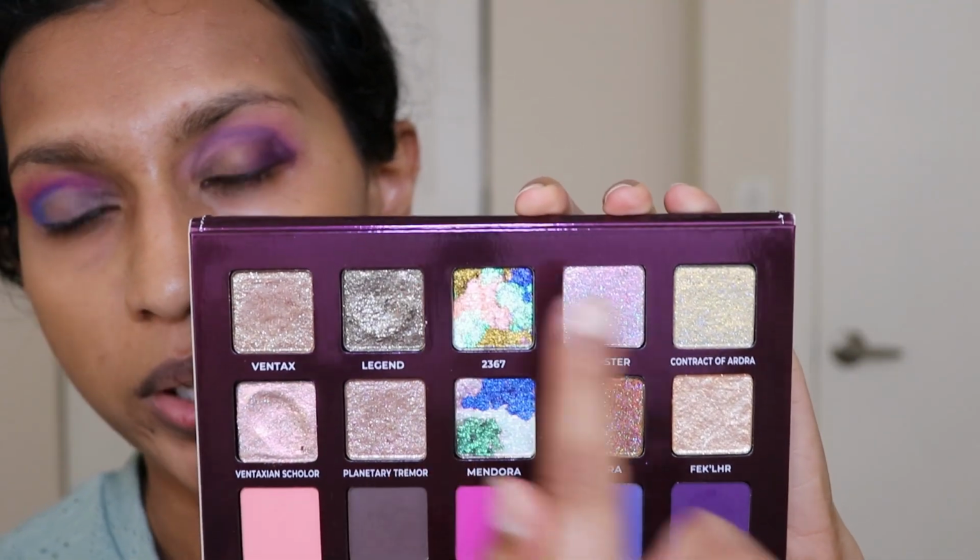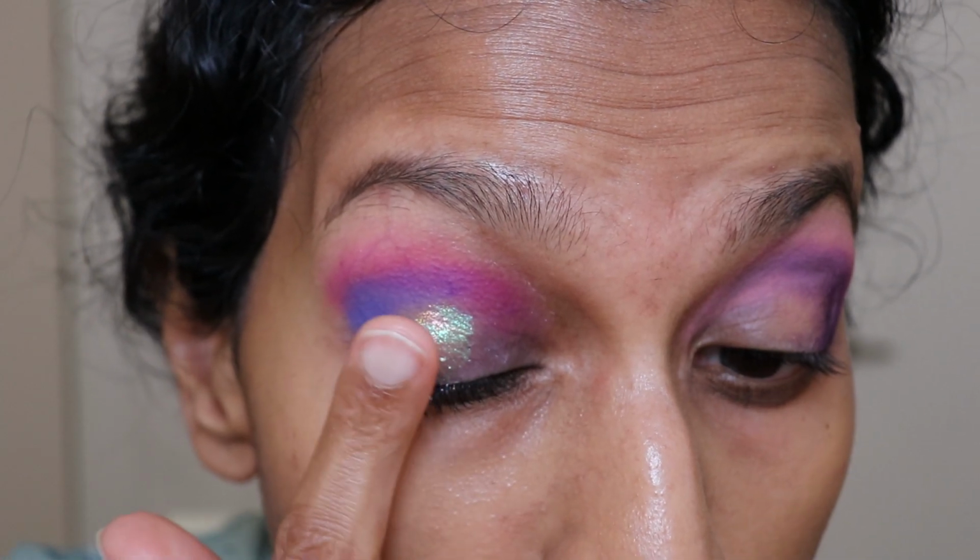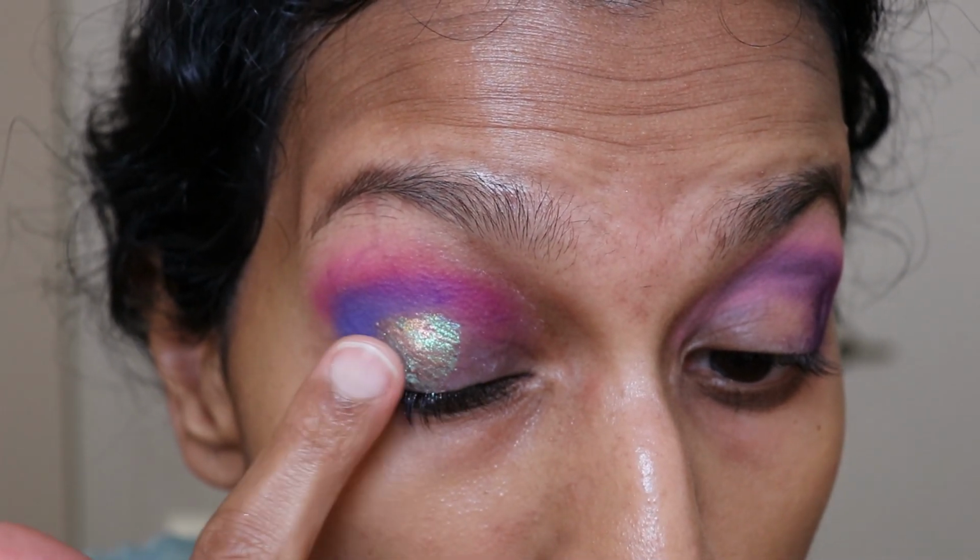I'm going to go in for this eye first. So the first thing I'm going to be grabbing is, I think, 2367. So I'm taking it in one swipe and then I'm going to put it in the center, because I think that's the only way to get all the colors that I want to get. So that's what it's looking like, kind of like this interesting blend of blue, green. I'm coming in closer just so you can see what that looks like. And I'm just stamping it here.